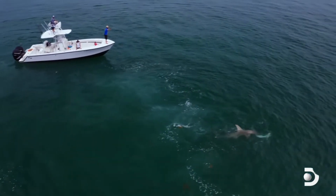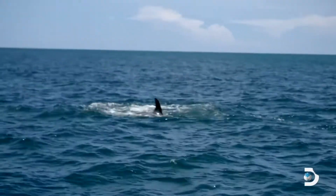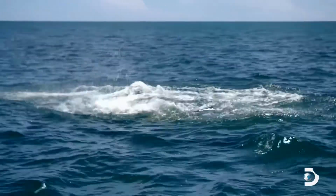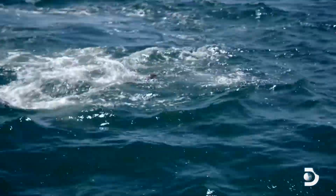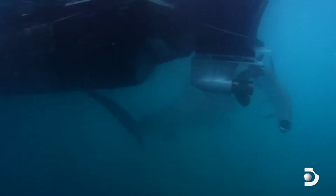This massive 17-foot-long shark is exactly the type of hammerhead that teams have been looking for. Woo-hoo! Its DNA could contain the answer as to whether or not there's a new species of hammerhead in the Florida Keys.